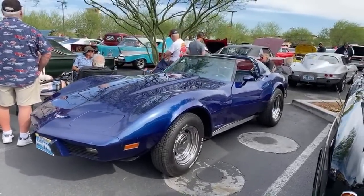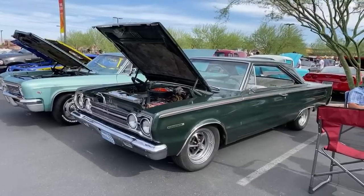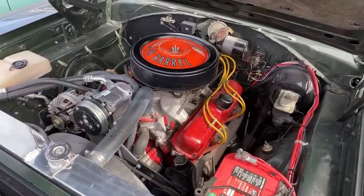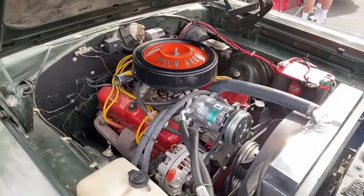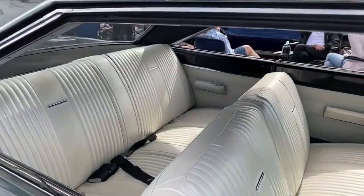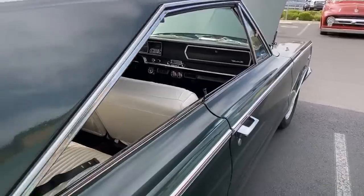There's James' Corvette. Pretty slick blue bit. Belvedere. Mopar time. See what he's got under the hood. .318 air conditioned car.